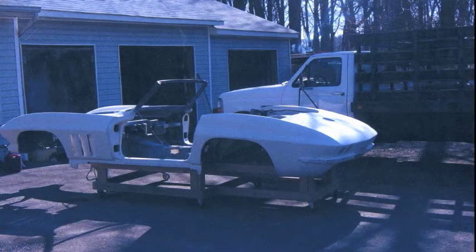But this is the body after I got it all back in primer, all glued, everything put together. We had it on the car, getting ready to put it back on the chassis. Me and Bundy were trying to put it on by ourselves with the cherry picker, and the cherry picker bent. We wound up using the backhoe. I couldn't do it with the cherry picker. Remember the seat bolts were hitting. It was a big mess.